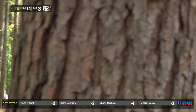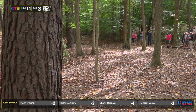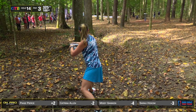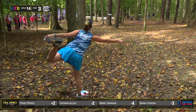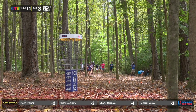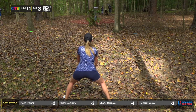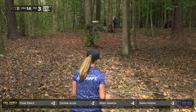Paige, really small gaps here. I think that's her Raptor. Punching through. Most of the way. Yeah, she'll be inside the circle. Maybe have a couple trees in the way. That's pretty much the nature of this green in particular. Really nice looking approach from Sarah. Missy has one tree in her way going hyzer.